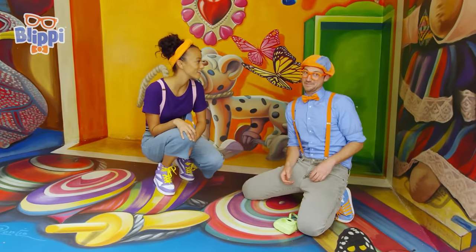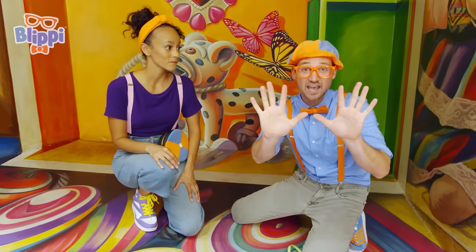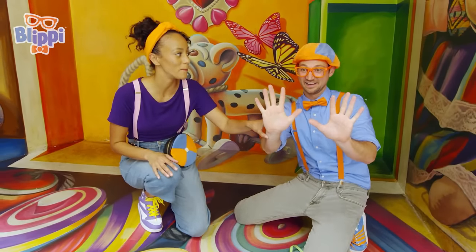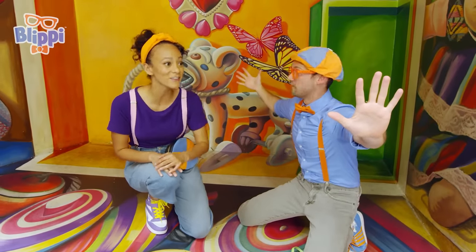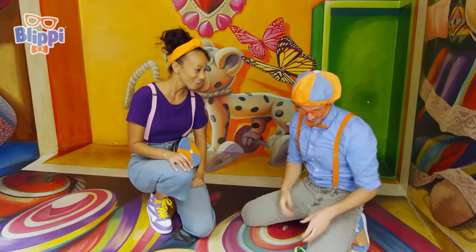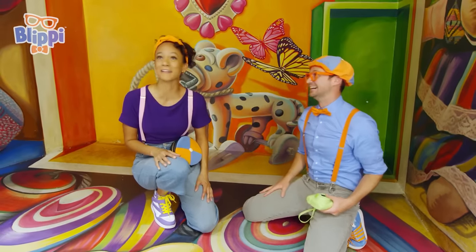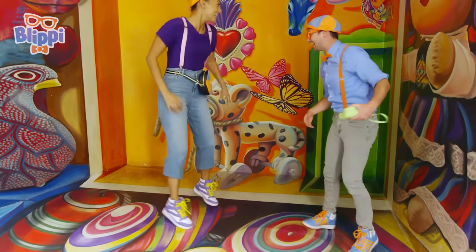Yeah. Do you want to see an example? See my two hands? They're the same size. Yes, but if you move one hand back and the other one forward, this hand looks bigger than this hand because it's closer. Yeah. This place is awesome! It's really, really fun! Yeah, should we go explore some more? Yeah, let's keep looking. Yeah! Woohoo!